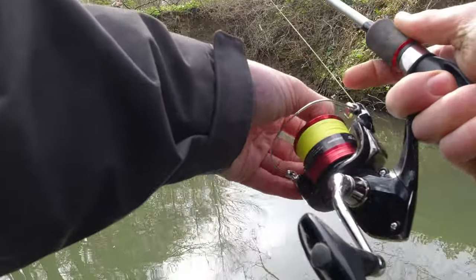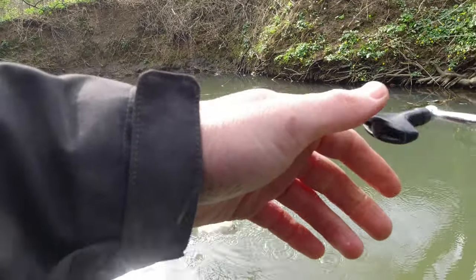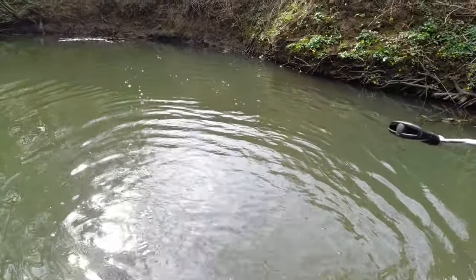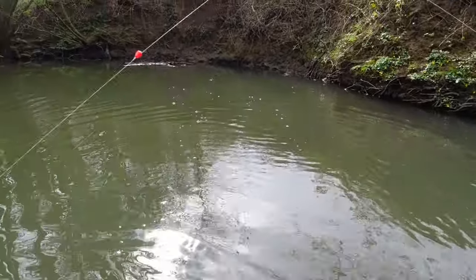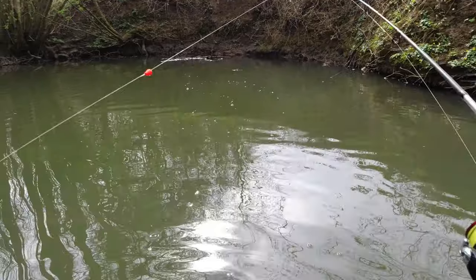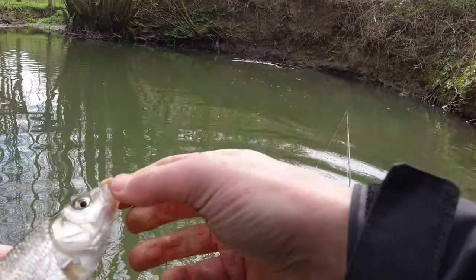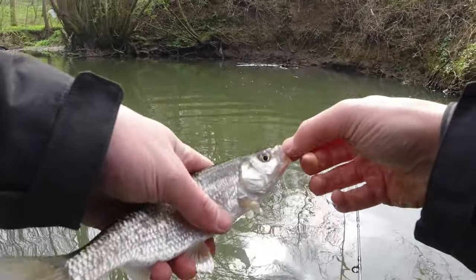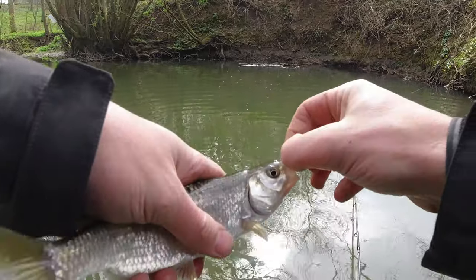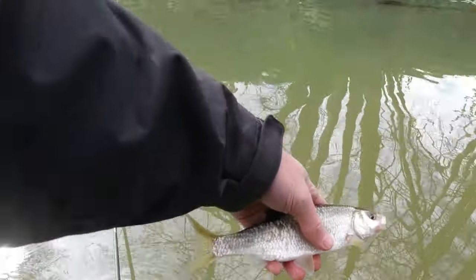No, another dace. Where is it? Yes, it is. Check out that for a dace. Amazing. Oh, come on. Incredible fish. Out of season, he's going back.